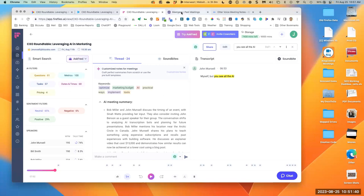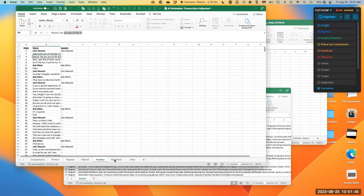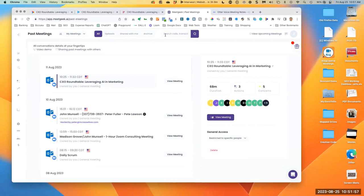All right, so now let's take a look at MeetGeek. We'll do the same drill. We'll go to MeetGeek and find some text, and I'm kind of cheating. I'm giving it some early text just to see what would happen. Let me take some that's later on in the game, and we'll do another search and see if it finds it.